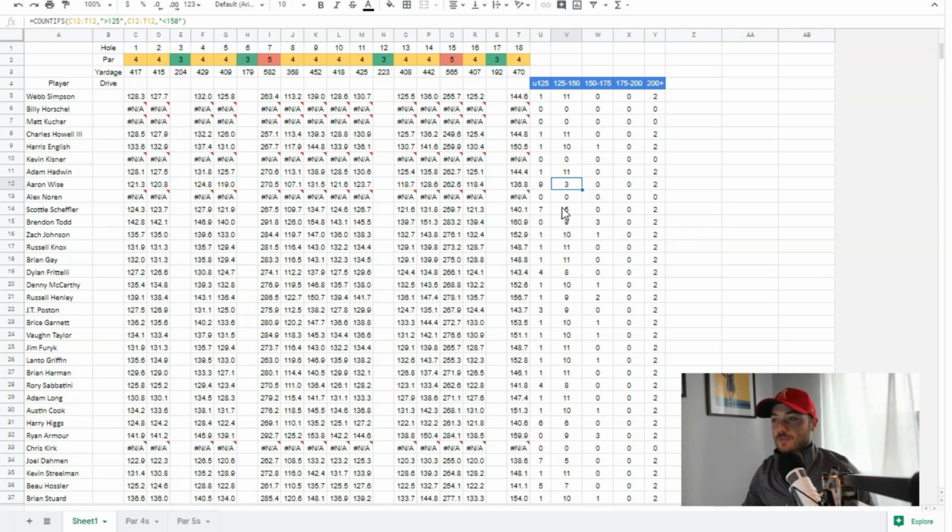Same with Scotty Scheffler. He's a long hitter too. He's only going to hit 5 shots from this range per round, right? So that's a big, huge difference. So this to me, while this is not exact, and I completely understand all of the variables, is a much better way to look at things, in my opinion.